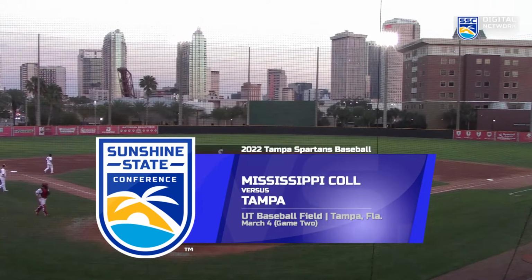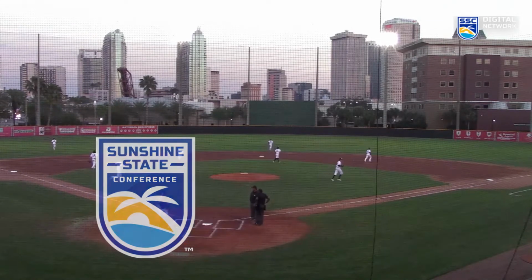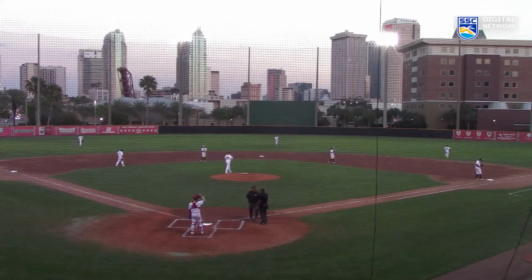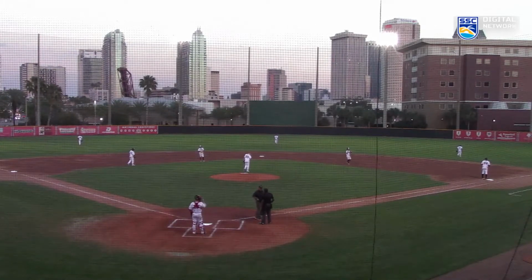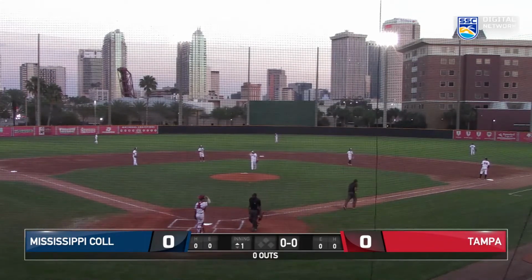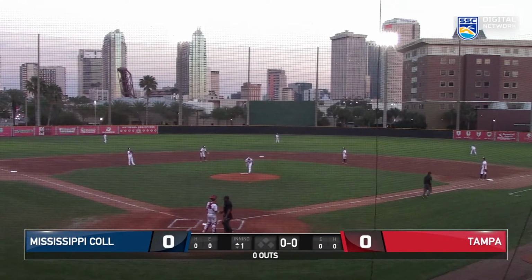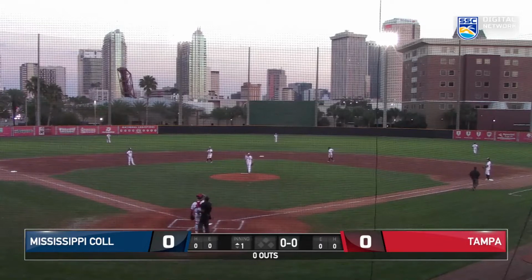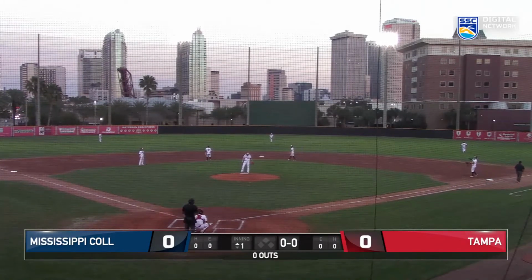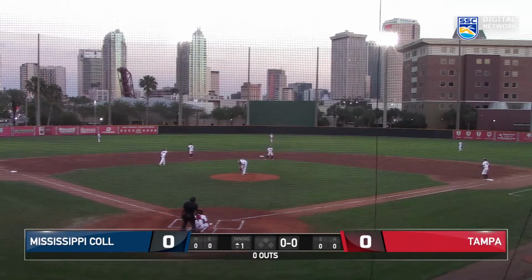And good evening, everybody. Welcome to Game 2 of the Friday night doubleheader between the University of Tampa, the Spartans, and the Choctaws of Mississippi College. Tampa won the first game, a highly contested one, 6-5. Dan Sullivan hit a couple home runs to spark the Spartans to victory, and they have run their record to 14-1 on the year. Mississippi College falls to 5-11 on the season.